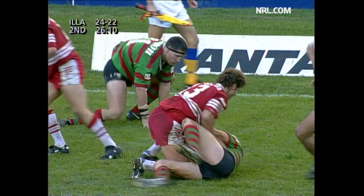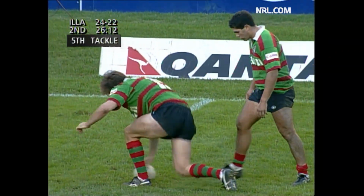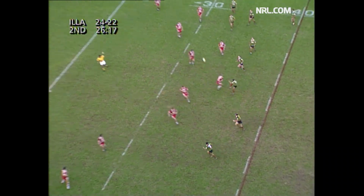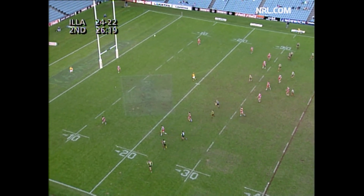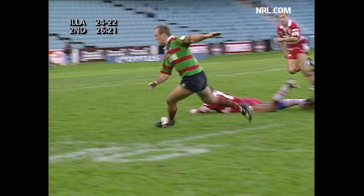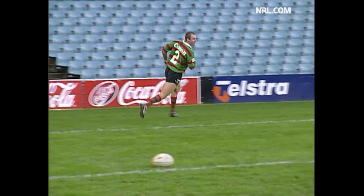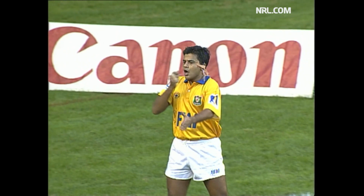Well, what Souths have got to do, they don't have to force the football. There's still 14 minutes left on the clock. Pass, tackle. O'Neill, the Trindle, high ball. This time they'll play at it. You can bet your money on that. They've played at it, and they've played at it badly, Illawarra. That is a shocking effort by Philly Saru.